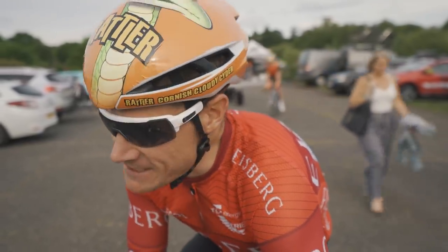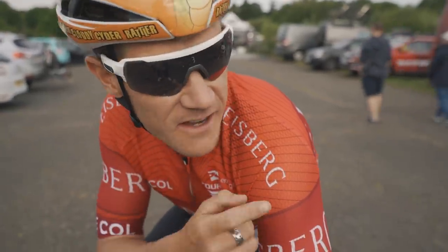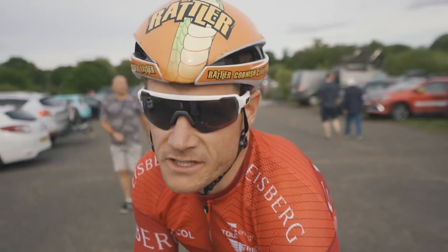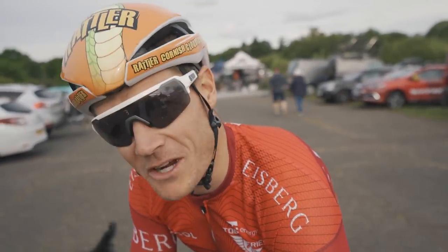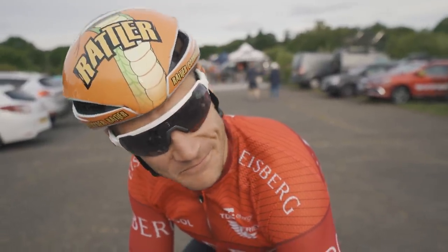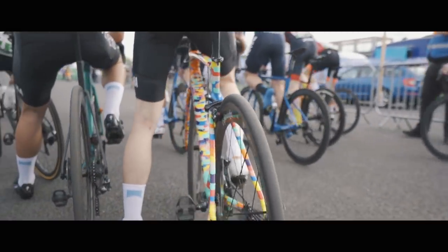Really? Yeah, because mathematically, four people could take the jersey off me today. Really? And you worked it out. Yeah, and this is tight and twisty. Well, not tight, but twisty. It's fairly twisty. And I was on the wrong side of all the splits at Salisbury. Maybe my crit leg's falling off. Take your caffeine pill and get up there. We'll be rooting for you. We'll be screaming. Cheers, bud.